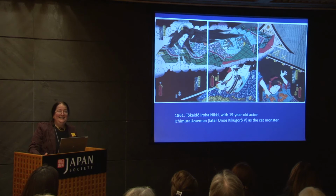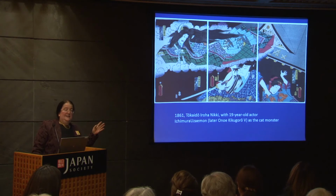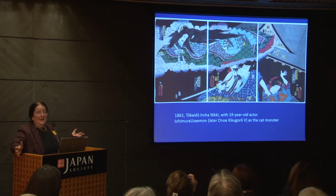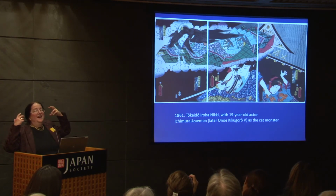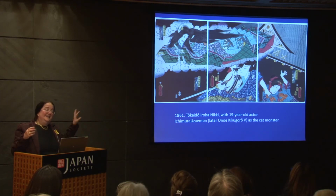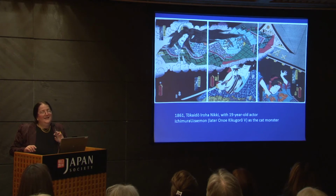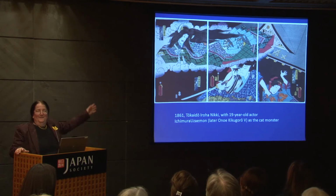So cat monster plays continued to be produced. This is the 18th. They were rewrites, basically rewrites of the original idea. They all involve people traveling on the Tokaido Road, going to an old temple and meeting someone who turns out to be a cat monster. You'll notice that this is a black-haired cat monster. They changed the play a bit at this point to accommodate the actor. Instead of it being an old lady who turns into a monster, it's a beautiful young woman who is a dancing teacher. That's because the actor was 19 years old and gorgeous. And so he was the lovely dancing girl who then became a cat monster.